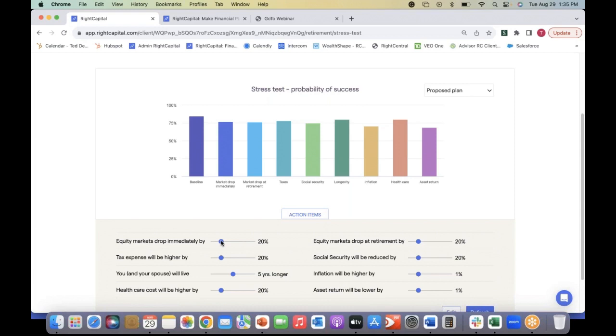Maybe that's a drop in the equity markets. Maybe we're going to, as has been said for a long time, go into a bear market, right? So what if we simulate a 20% drop now? What would that do? Obviously, it's going to have an effect on their plan. It's not going to destroy it, right? They'll probably need a few little tweaks here and there, but it's only going to drop them down into the mid 70s, from 85% to 76.